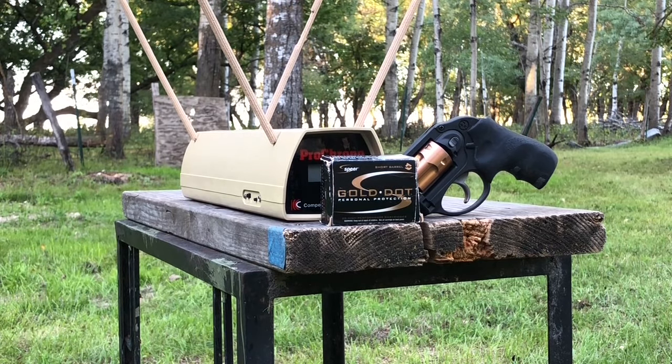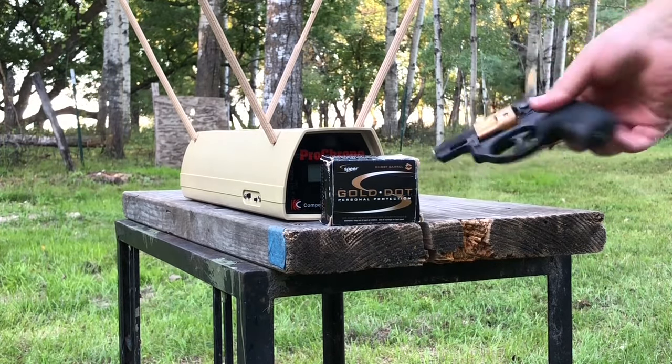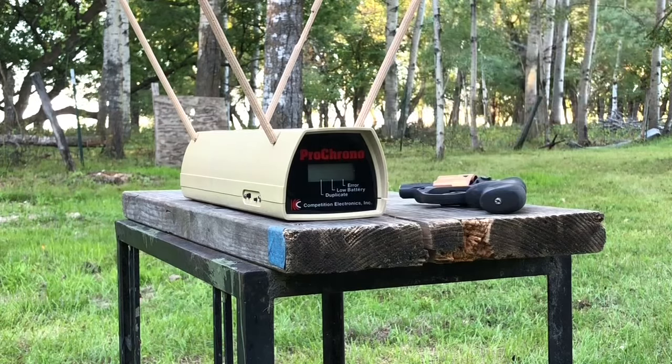We're going to be using the Ruger LCR to test some Gold Dot personal protection short barrel 135 grain 38 Special Plus P rounds that have been sitting in my wife's glove compartment for 2 years. Now, they haven't been sitting there for the last 2 years. They just sat there for 2 years.